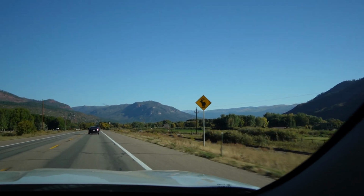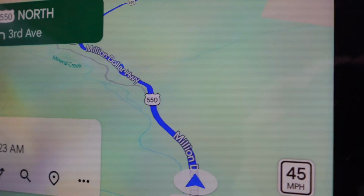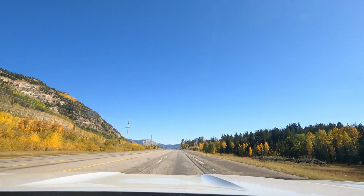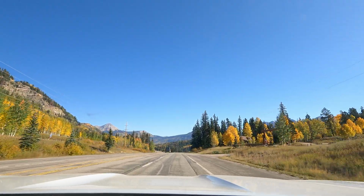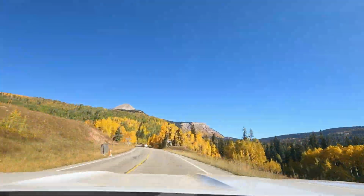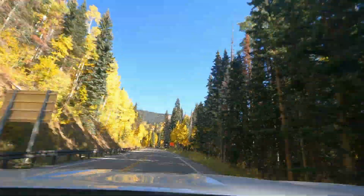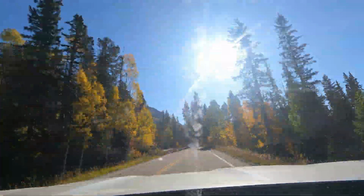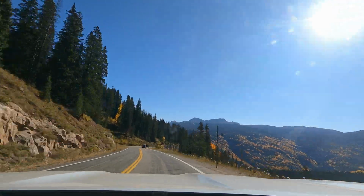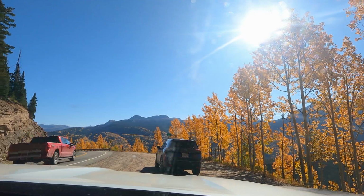The next day, we began our journey on Scenic Highway 550, also known as the $1 Million Highway. As previously mentioned, we were here at the end of September and did this drive on September 29th. It turned out to line up perfectly with the peak of fall colors in the San Juan Forest. Highway 550 stretches from Durango through Silverton and ends in Ouray, known as the Switzerland of America. The 25-mile stretch from Silverton to Ouray is specifically referred to as the $1 Million Highway.